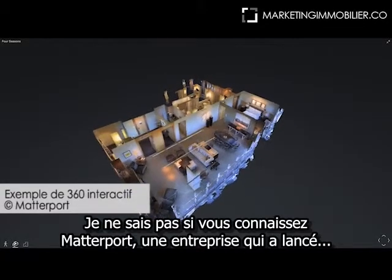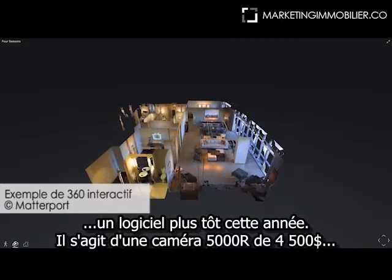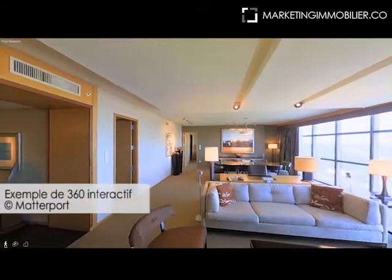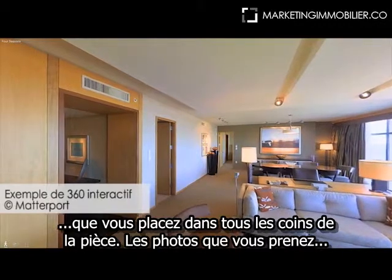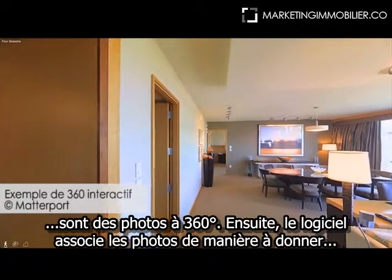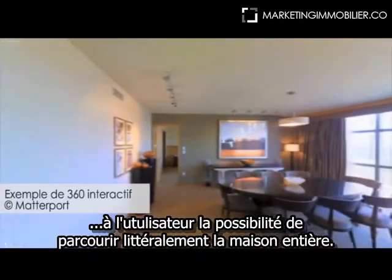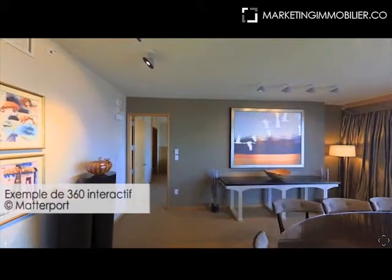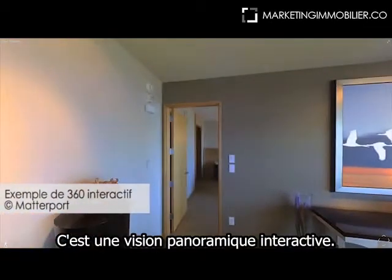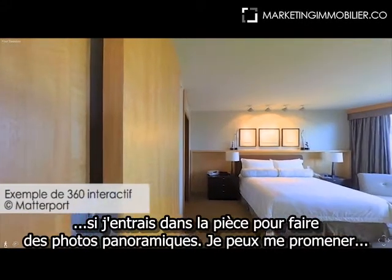I don't know if you know of a company called Matterport. Matterport just launched a software earlier this year. It's a $5,000 camera, $4,500, and you sit it in all the corners of the room and take a picture, and it's a 360 picture. Okay. And then the software blends together the photos, so I can literally, as a user, walk the entire home. Okay, so like Hyperlapse. Yeah, it's an interactive 360. It's totally interactive in 360, but it's not like I go into a room and then I do a 360 picture.